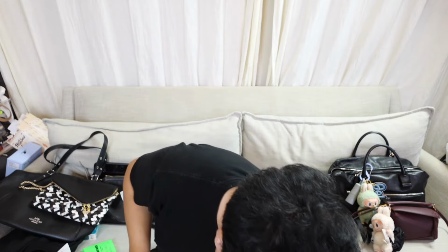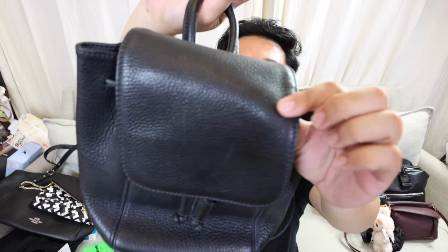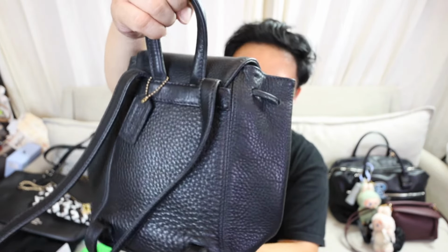And then next up, I have this one, which was very exciting because I don't think I've ever found one of these that was made in Italy. So this is a vintage Coach backpack. The leather on this is so amazing, you guys. If you already know the vintage Coach stuff, the leather is superb. I love this full grain leather though. It is stunning. So, so gorgeous.